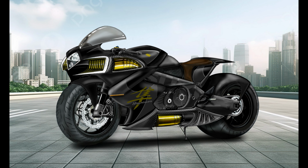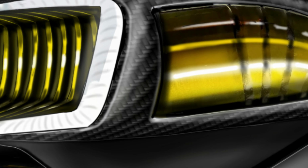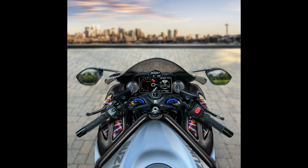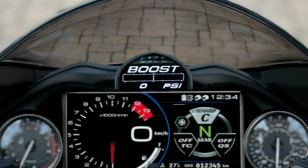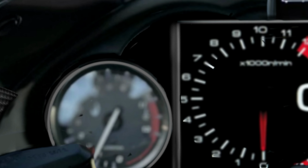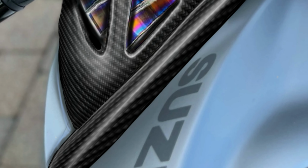The design of the frame isn't just about weight reduction, it's also about enhancing performance. The frame will feature integrated air intake channels, directly feeding the twin superchargers. This innovative design ensures that the engine receives an ample supply of cool, pressurized air, maximizing the power output and efficiency of the superchargers. Why twin superchargers? Because the Hayabusa deserves nothing less.